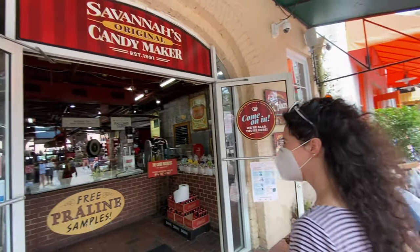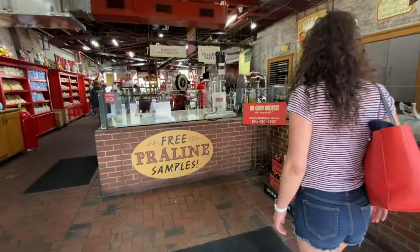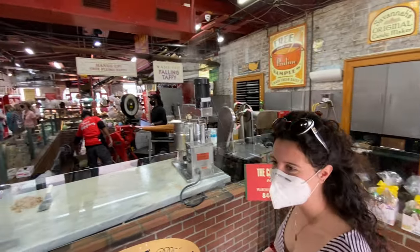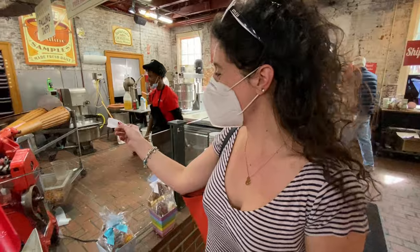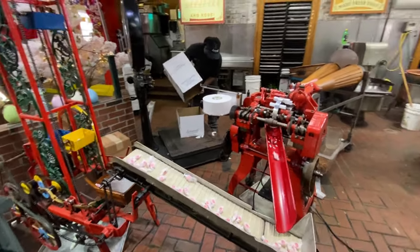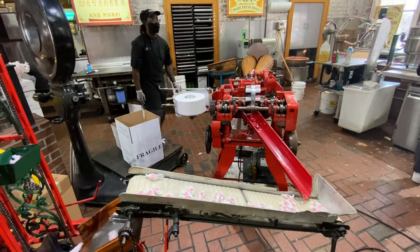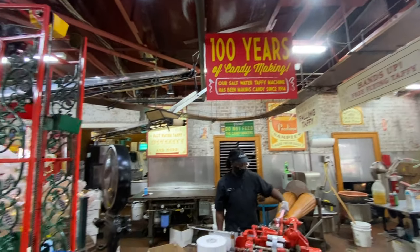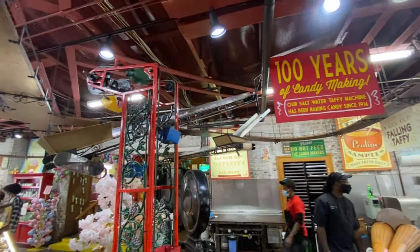Candy. All you want is candy. Wow, look at this. Wow, I need the ice cream. Happy. All right, look at the taffy machine. Pretty awesome. Look at it going all the way up the conveyor belt, all the way out.